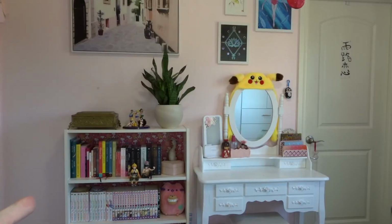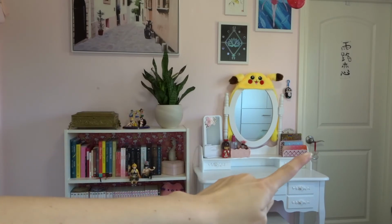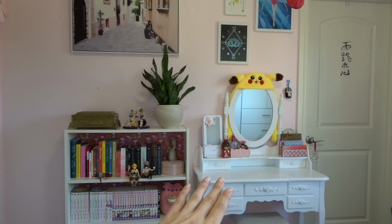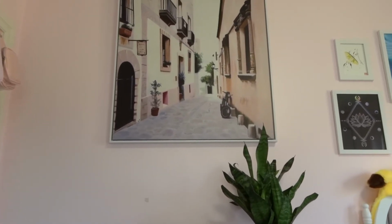Wall number 2 here has my bookcase and my vanity on it. That's my closet door. We don't need to talk about that. It is a mess constantly and forever. There's no fixing it. Above my bookcase here, I've just got another art print.